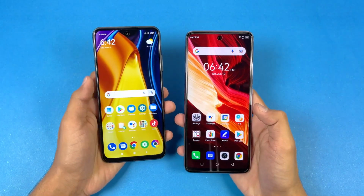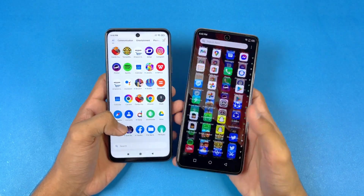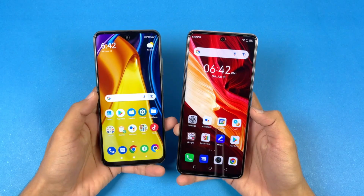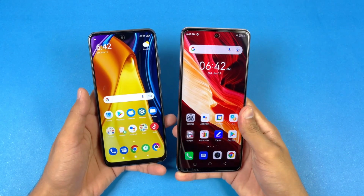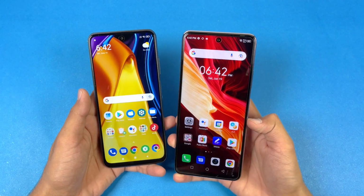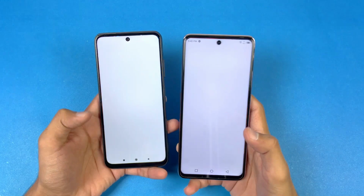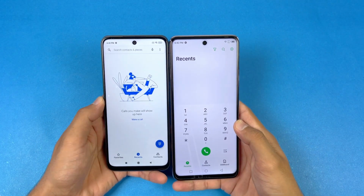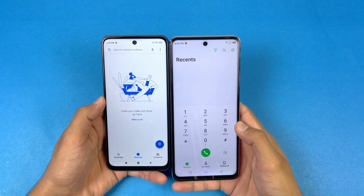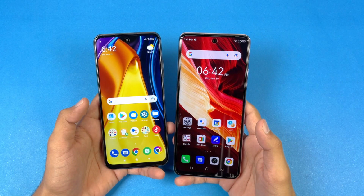And guys, you can see that both phones have a very different display. We have a Full HD IPS LCD display on both these devices, and also a 90Hz refresh rate. But I would say the display quality is much better on the Infinix Note 10 Pro. Also we have a center punch hole on both phones. We have a 6.95-inch display on the Infinix Note 10 Pro, while on the Poco M3 Pro we have a 6.4-inch display, so a huge difference in the display sizes as well.